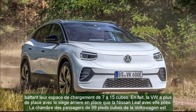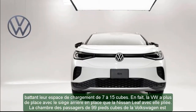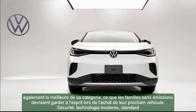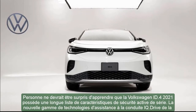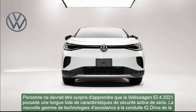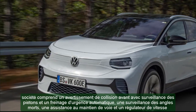The ID.4 boasts 30.3 cubic feet of cargo space behind the second row, expanding to 64.2 with the rear seats folded. There's no frunk. Still, luggage volume compares favorably to each of the ID.4's electric competition, beating their seats-up cargo space by between 7 and 15 cubes. In fact, the VW has more room with the rear seat in place than the Nissan Leaf does with it folded. The Volkswagen's 99 cubic feet of passenger room is likewise class-leading, something zero-emissions families should keep in mind when shopping for their next vehicle.